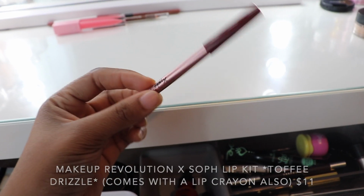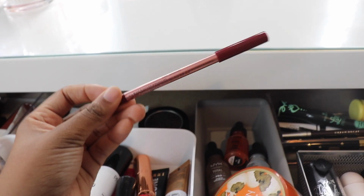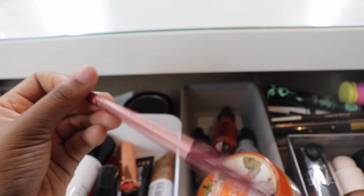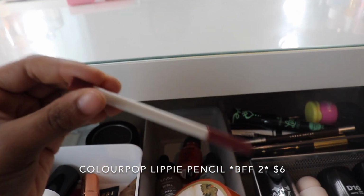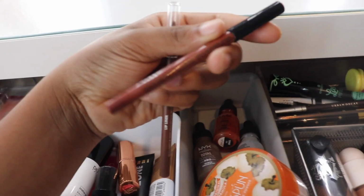Go ahead and mention all of them quickly from left to right. This first one is the SOPH X Makeup Revolution lip liner. This came in a kit. It came with a lip balm or something like that, and I'll put the name down below. Then the ColourPop Lippy Pencil. This is in the color BFF2. I actually really like this color. It's like the perfect mix between brown and pink. This is what I have on my lips today.